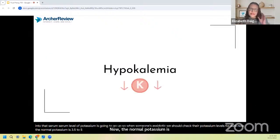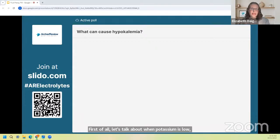First of all, let's talk about when potassium is low, hypokalemia, less than 3.5. Let's do another Slido. What do you guys think? What can cause potassium to be low? Tell me what you remember from nursing school.